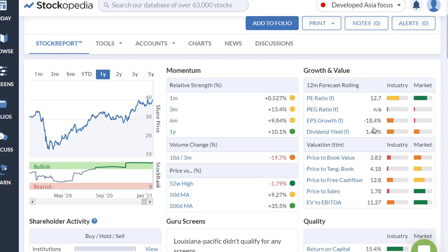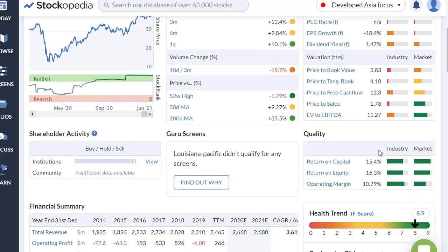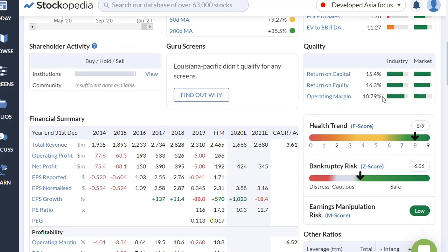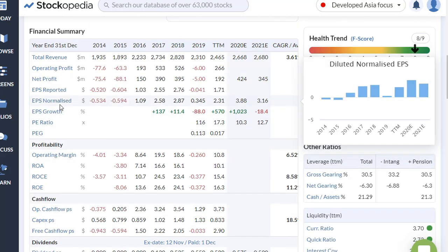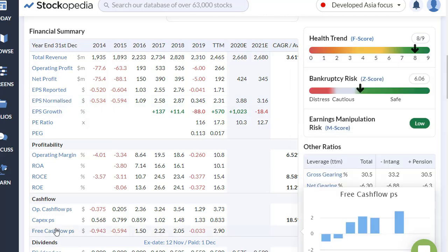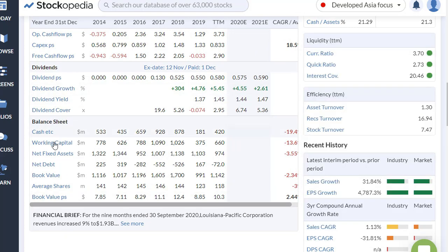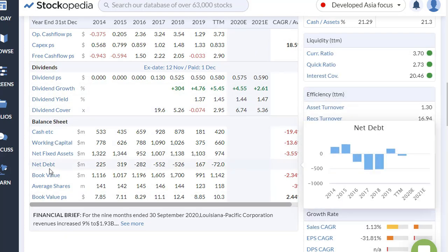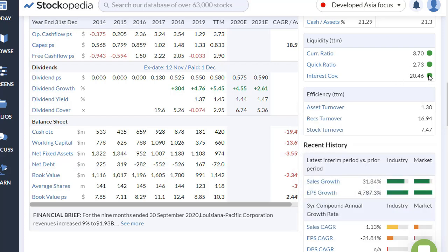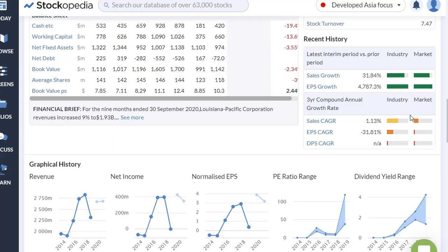They do have actually the highest dividend yield of these 4 candidates, but then again, it's not really anything I'm concerned about. We have a good quality in the earnings, very high Petrosky score. We have a nice and decent earnings per share development here. We have the free cash flow, also okay. We have working capital here, decent. Net debt is actually negative, so that is great. They can easily pay their short-term interest coverage.